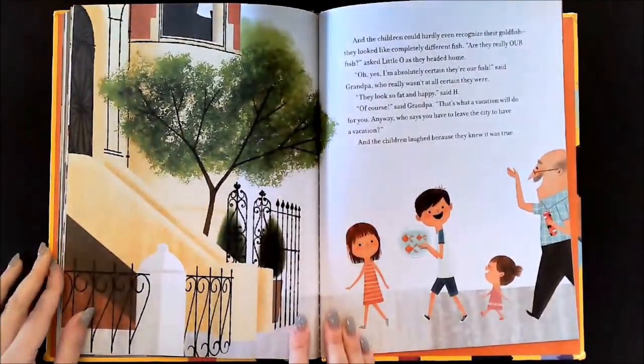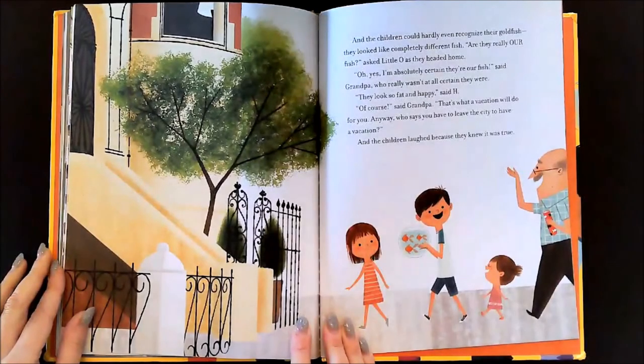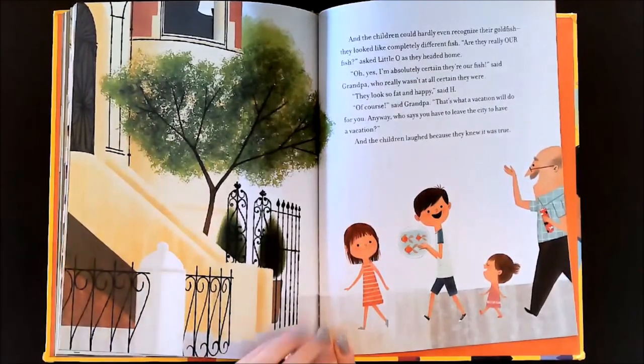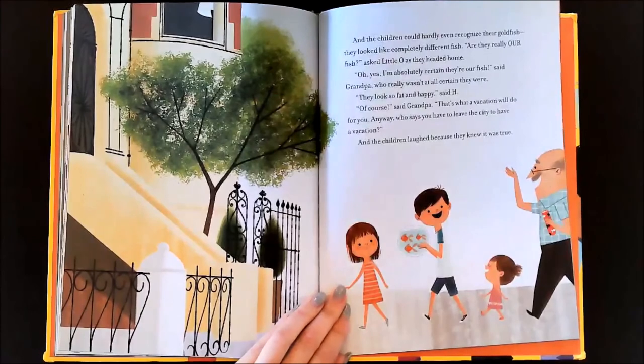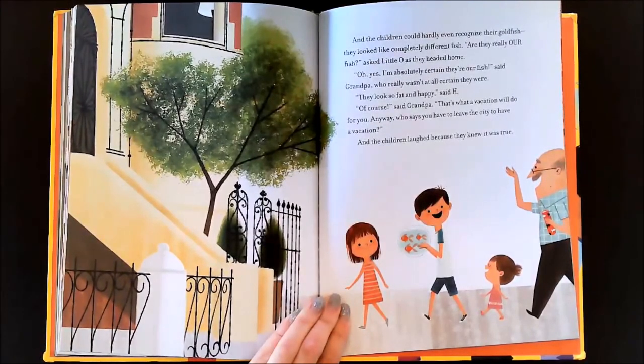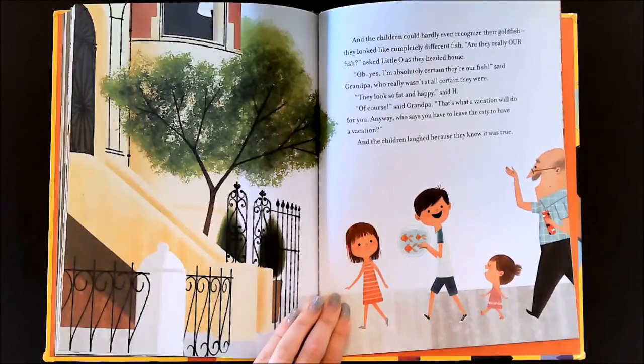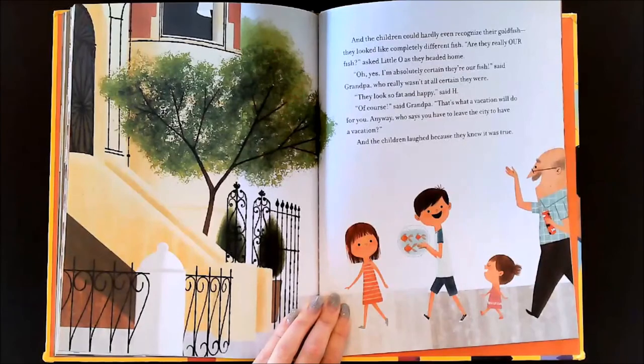And the children could hardly even recognize their goldfish. They look like completely different fish. "Are they really our fish?" asked little O as they headed home. "Oh yes, I'm absolutely certain they're our fish," said Grandpa, who really wasn't at all certain they were. "They look so fat and happy," said H. "Of course," said Grandpa. "That's what a vacation will do for you. Anyway, who says you have to leave the city to have a vacation?" And the children laughed because they knew it was true.